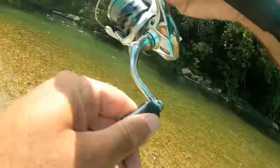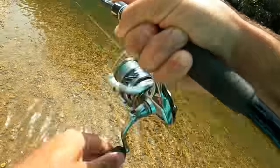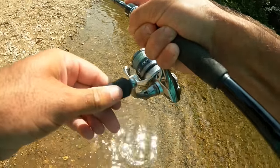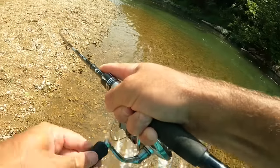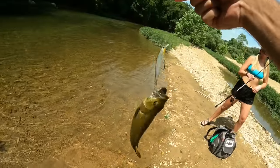Oh, got him. That's a pretty decent one. Pretty decent one. That's what's up. We just had to do a little midday update on him. Oh, there's two. He's trying to get the bottom hook. Do I have two on there? No, it's just one. He's dark as crap. Get on the bank. Let's go! Whoa! Woo, there was another one.